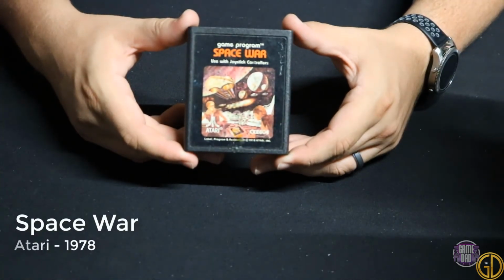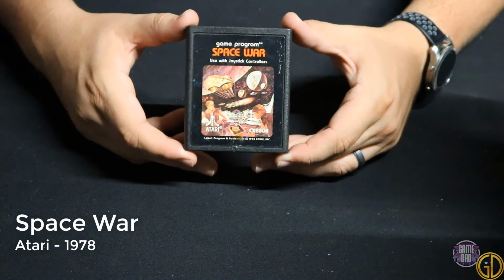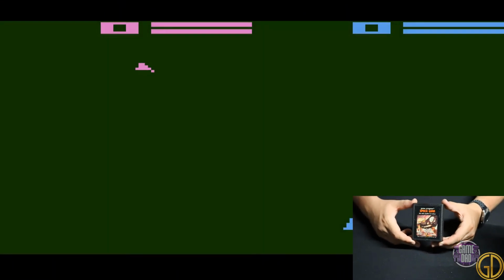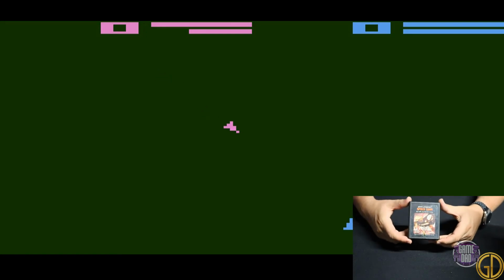The last game for this video is Space War. This game was released by Atari in 1978 and has a very Asteroids feel to it, just without the asteroids. You play as a small ship that is flying around trying to take out the other player on the screen while firing a weapon that seems to bounce around the screen.